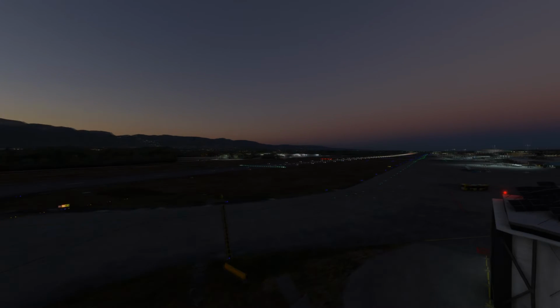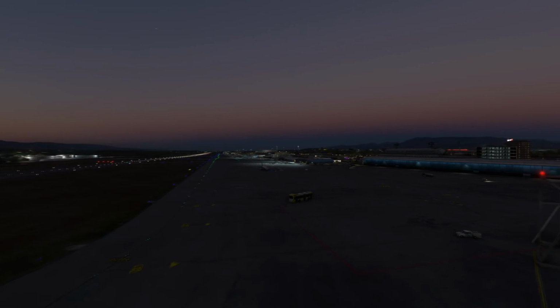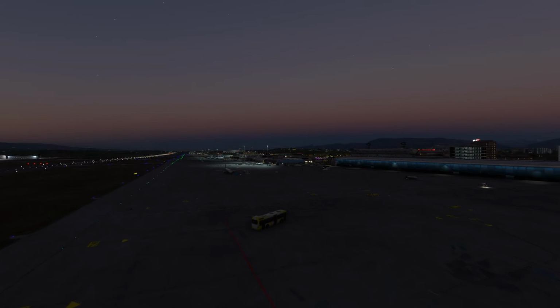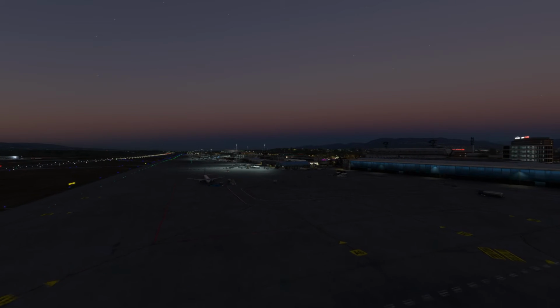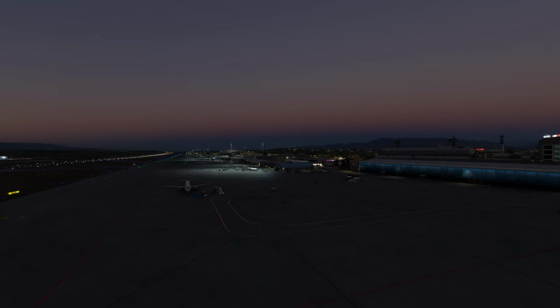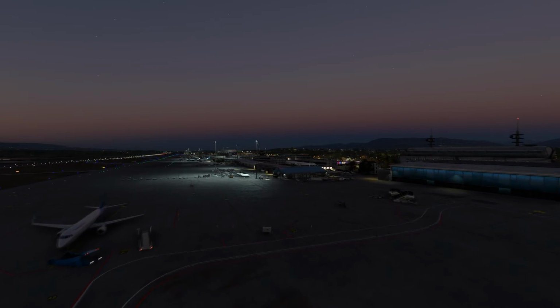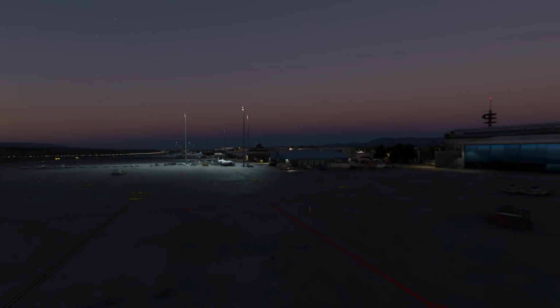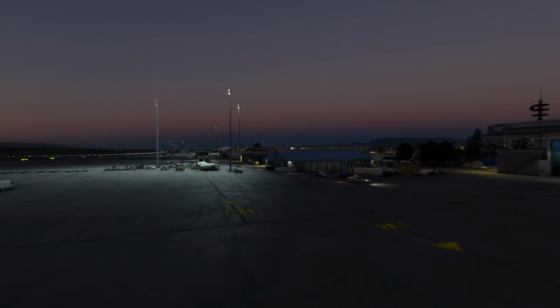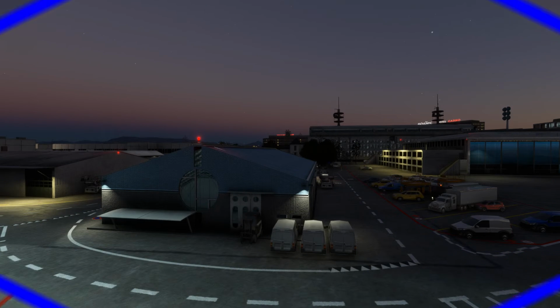So there's the threshold of 04, and there you get a better view of the ramp, of this end of the ramp anyway. You still have plenty of light. And yeah, it looks great. And still some fine details. I mean, that looks quite nice, for example. I quite like that.